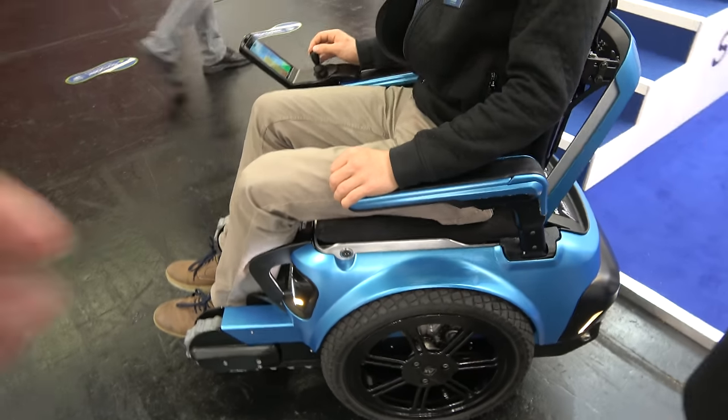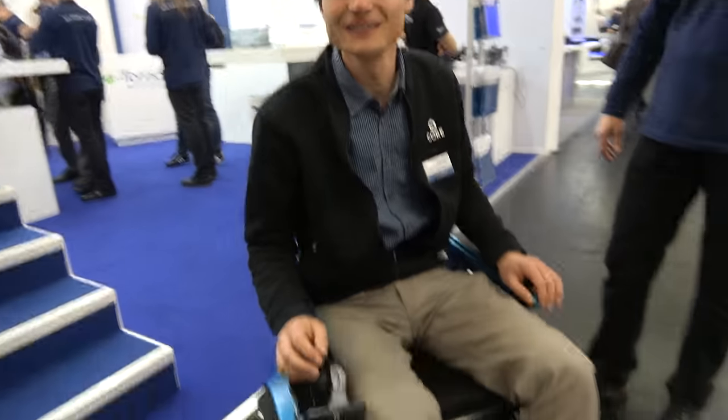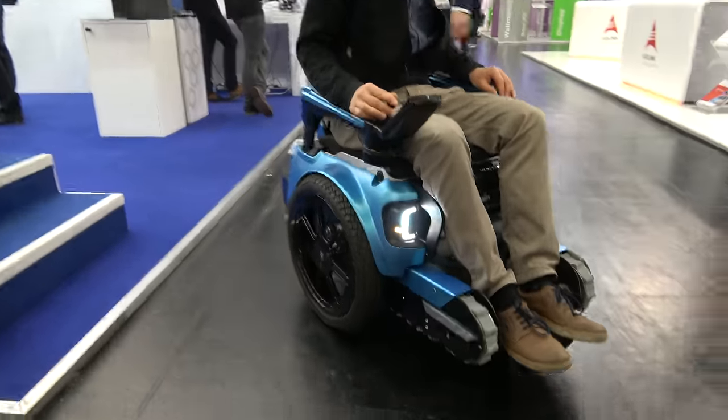And your boards are in here? Our boards are below the seat. There's one board. Just one processor for everything? Yeah. So what can I do? Can you show? Yeah, we're balancing, so here.